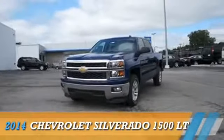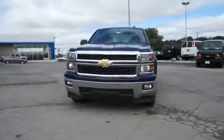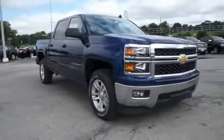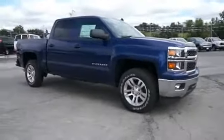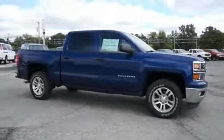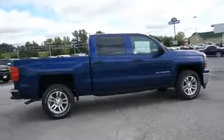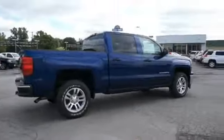Presenting the 2014 Chevrolet Silverado 1500. Powered by a 5.3-liter 8-cylinder engine and an automatic transmission. The features include power mirrors, traction control, stability control, daytime running lights, anti-lock brakes, and privacy glass.